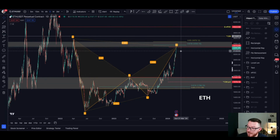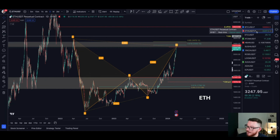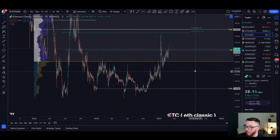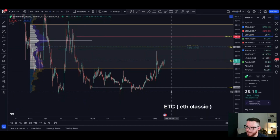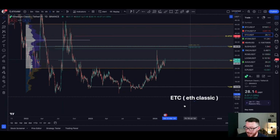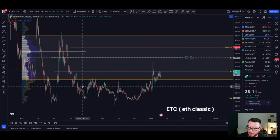So we could very well spend a few weeks up in this area, maybe even crawling a little higher. And what that is going to allow is the altcoins to go wild, right? So I wanted to touch on Ethereum Classic really quickly. So this is a major range that we've been trading in. And one thing about Ethereum Classic is that when Ethereum pumps, Ethereum Classic is usually right behind it.